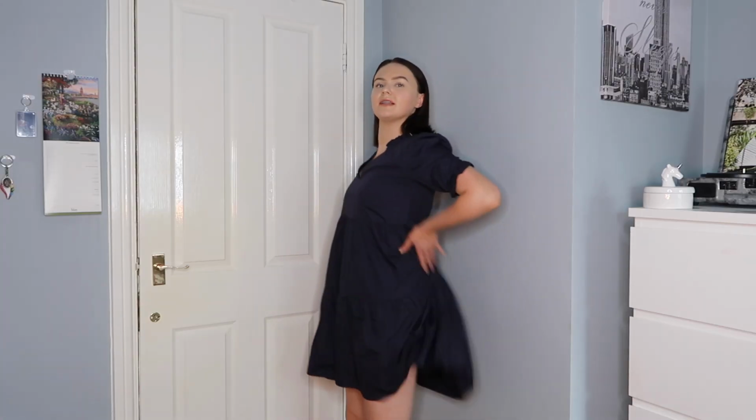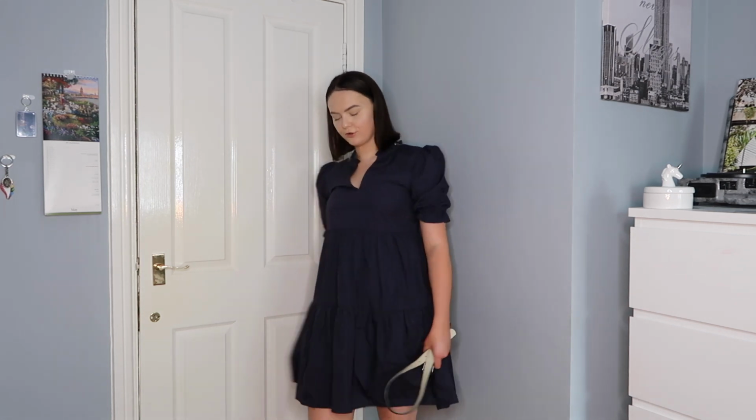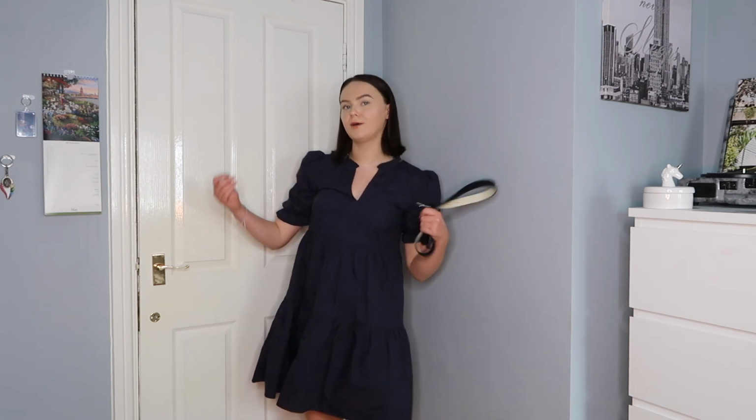So I've just got the little summer dress on. I think this is really cute. I love how the sleeves go in and the little v-neck, and it's not too long, but obviously it's a lot longer because it does just flow, so if it went up, you know, everything would be on show.